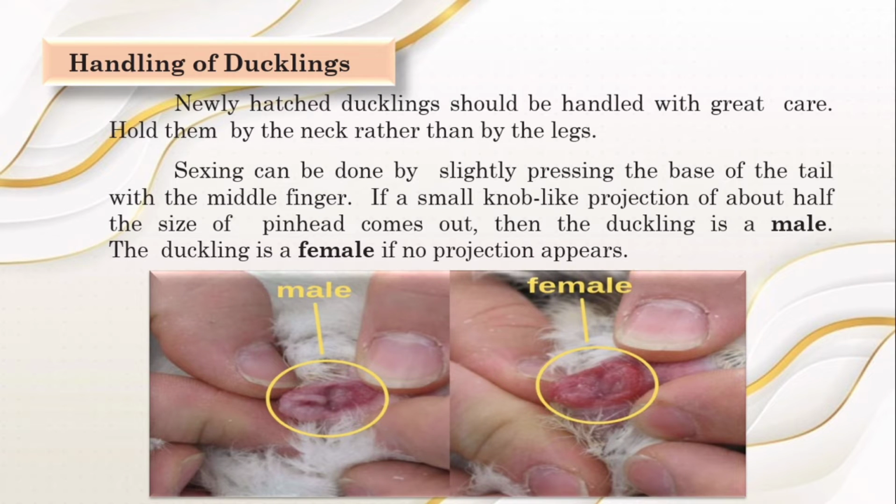Handling of ducklings. The newly hatched ducklings shall be handled with great care. Hold them by the neck rather than by the legs. Identifying their genders can be done by slightly pressing the base of the tail with the middle finger. If a small knob-like projection of about half the size of a pinhead comes out, then the duckling is a male. The duckling is a female if no projection appears.